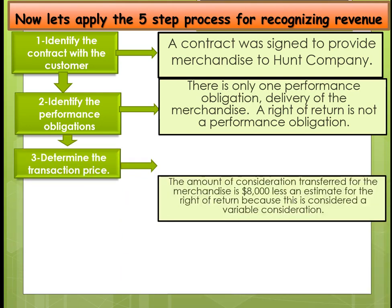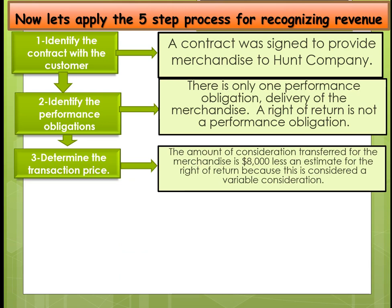our variable consideration. A right of return is not a performance obligation. Remember that when you're doing your homework. Now, determine the transaction price. It's $8,000 less the estimate for the right of return.